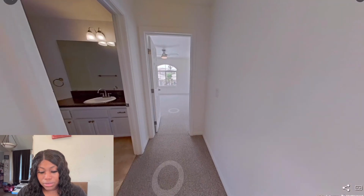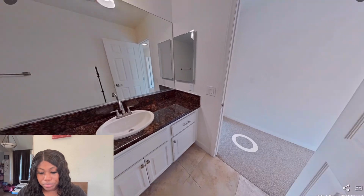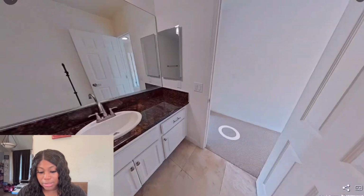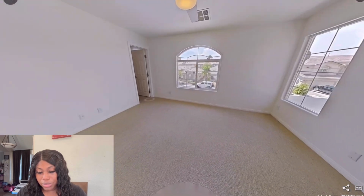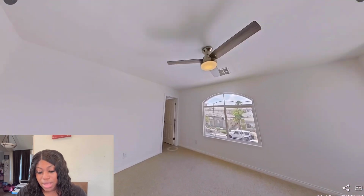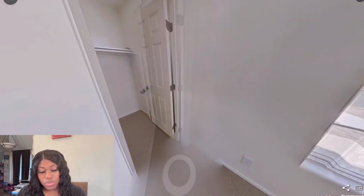Okay, let's go check this bathroom. Does it have a tub? It does have a tub. Absolutely nice. So here goes another room. This one has a ceiling fan. Love that. So only one don't have a ceiling fan so far. Okay, so there's two.